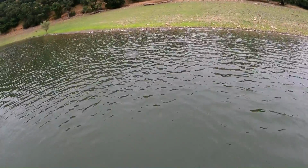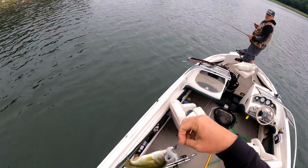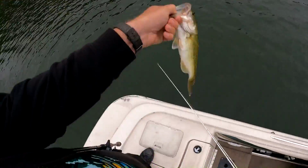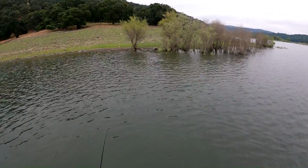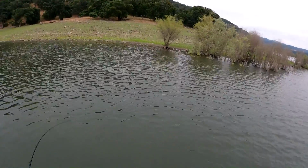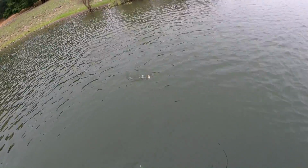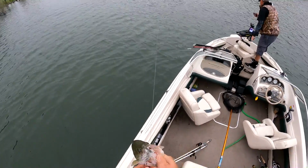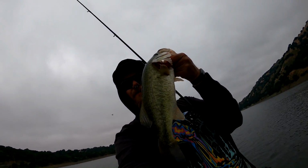Fish going? Nice. All right. Yep. Chatter donk. Chatter bonking him. Whoop. There he goes. Another one. A little better. Dang, Gary. Little better. About a 2-pounder. A little under maybe.